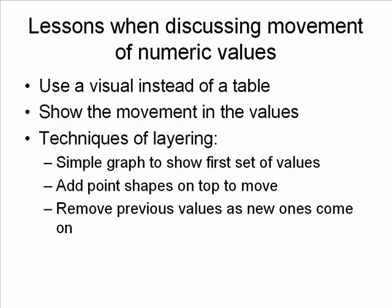And then when I moved them, I removed that previous value, the graph, so it's kind of like layering on top and then removing the bottom layer so you don't see it anymore. It's not distracting, because if I had left it there, the movement wouldn't have made as much sense. So when you're discussing movement of values, this is a good example of where movement animation is appropriate. Use it because it will enable the audience to clearly understand that the values are moving if you do it on a visual. Don't use a table, use a visual with appropriate movement instead.